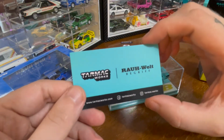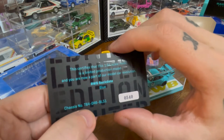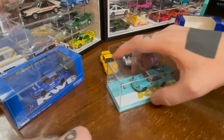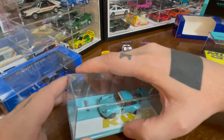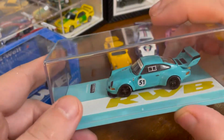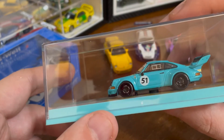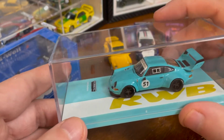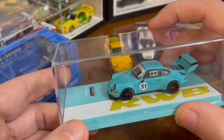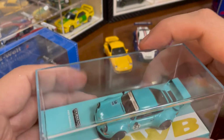Tarmac Works, so it comes with this card. 1/64 tells you the chassis number, and then the number from, I guess, all these cars are supposedly limited, but I don't know what that means. Even the limited chase ones are already expensive. It's not like people are flipping them. With Hot Wheels, people flip those for way more money. What's the point of having a chase of a car that you have to buy from a dealer anyway, right? You're not gonna find the chase on the shelf randomly through luck. It's just a smaller run, and they don't charge very much more for them.